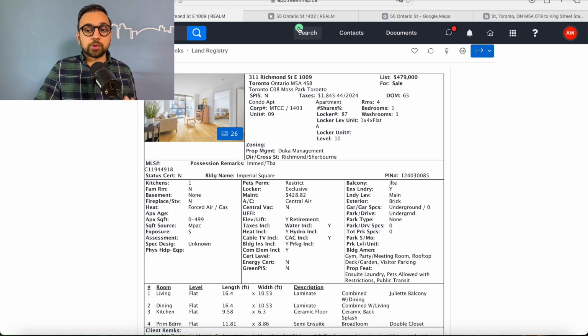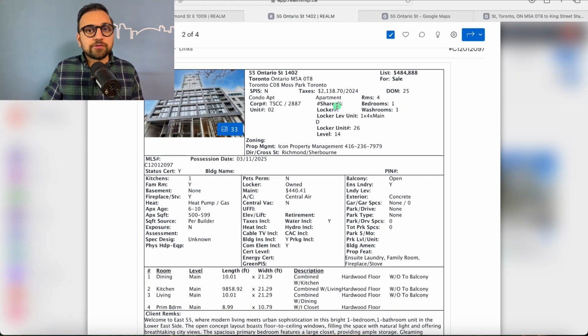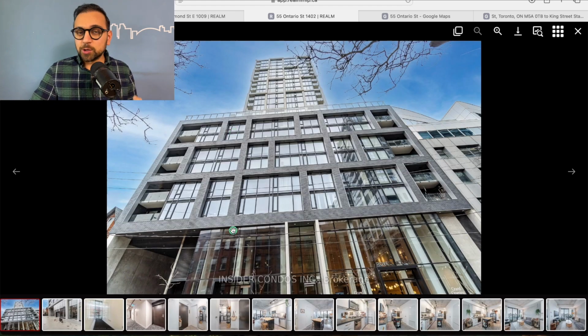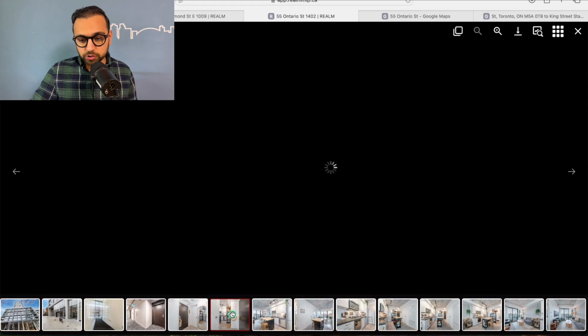Now let's go ahead and check out the next listing, which is currently available under $500,000: 55 Ontario Street, Unit 1402. This is listed for $484,000. This building is developed by Bradley Lamb, pretty solid developers, and it is about 4 years old. This is a 1 bedroom, 1 bath, and the maintenance fee is $440. It comes with a storage locker, and the size of the unit is 500 to 599 square feet. Let me quickly show you a few pictures. So this is how the building looks from outside, and let me show you from inside.